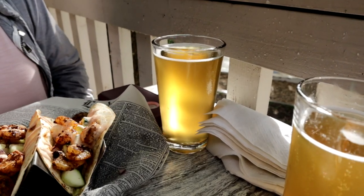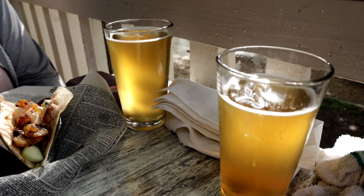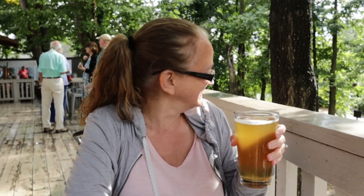So of course, being Frog Level Brewing, we had to get beers, right? So we got the lagers. Jen is not a beer drinker, so she grabbed a beer. So we're gonna see how this goes. All right, y'all. So Jen's gonna try beer. So here we go.